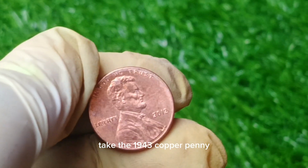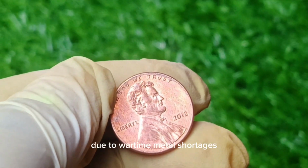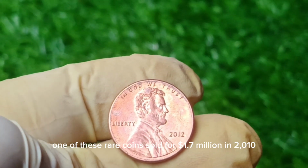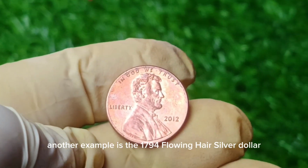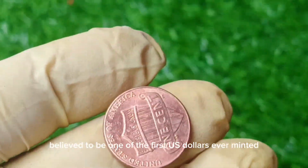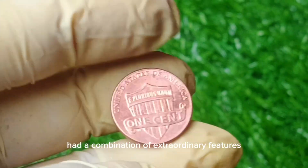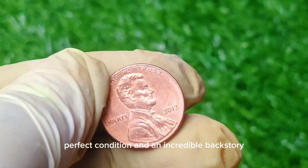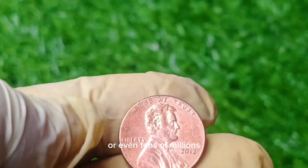Take the 1943 copper penny, for example. Most pennies that year were made from steel due to wartime metal shortages, but a few copper pennies slipped through the cracks. One of these rare coins sold for $1.7 million in 2010. Another example is the 1794 flowing hair silver dollar, believed to be one of the first US dollars ever minted, which sold for over $10 million. If a 2012 penny had a combination of extraordinary features, like a unique error, perfect condition, and an incredible backstory, it's entirely possible it could reach a value in the millions, or even tens of millions.